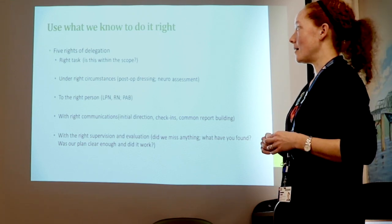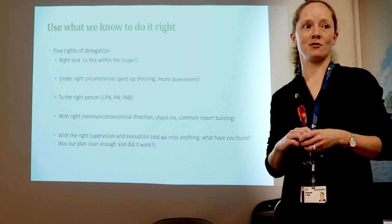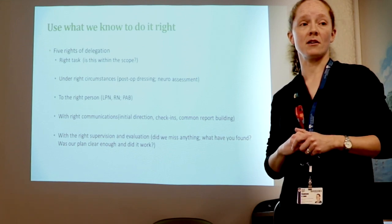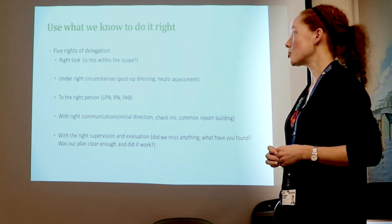So, general rule, LPNs don't do the firsts on your unit. They're not going to do the first post-op dressing. They're not going to do the first trach care on the unit. The first neuro assessment, they're not going to be doing that. If the patient is deemed stable, they can do other ones, but that first one needs to be done by the nurse. Is it to the right person?